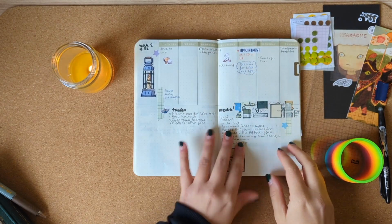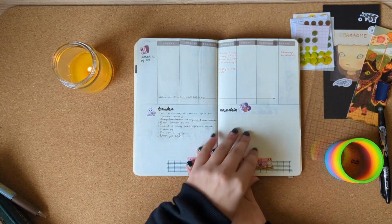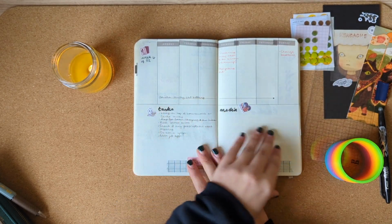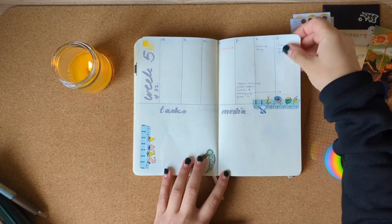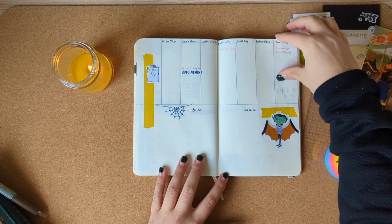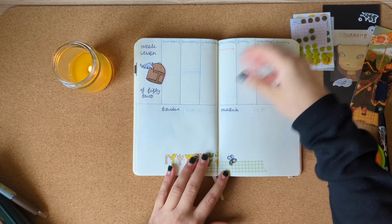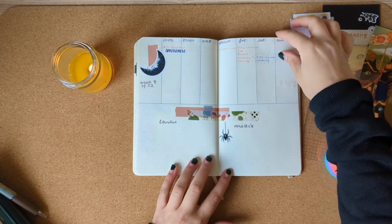So I've got a couple of weeks' worth of January done. I've started my sort of to-do list for next week here. And then I've spent this morning actually doing some spreads, and it was quite fun sitting and doing this. I had some videos on and it was just a good time. So here's what we've got to look forward to in the coming weeks.